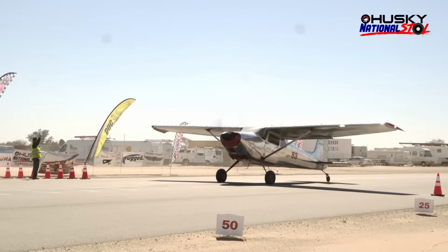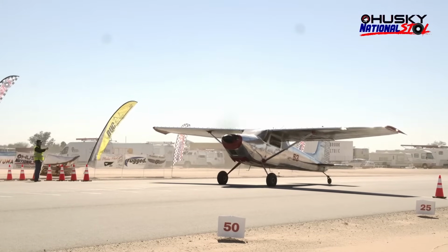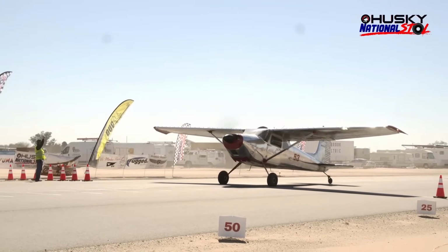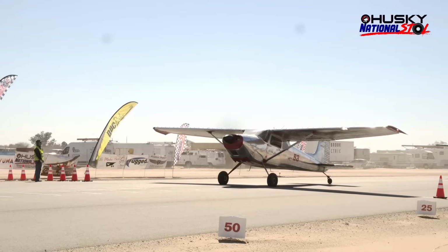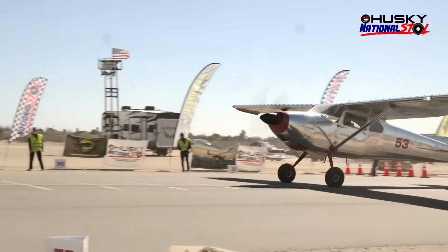Now you notice he used the technique where he picked up the tail, popped the flaps, and lowered the tail at the same time. Don prefers to keep it in the three-point attitude. We'll see what he does with today's second pass. Beautiful polished airplane with just the red race accents.